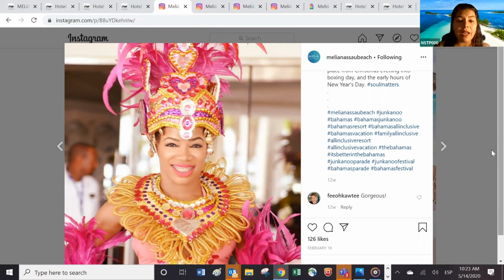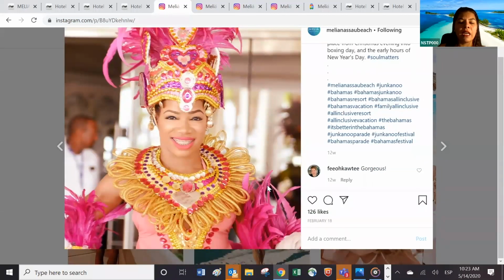During the week, sometimes on Saturdays, sometimes on Fridays, we have what we call the Junkanoo party. We have the Bahamian night. So we have a very nice pool party or buffet around the pool, and at the end, we have the Junkanoo dancers. This is so unique to the destination, and this is the kind of costumes that they wear.